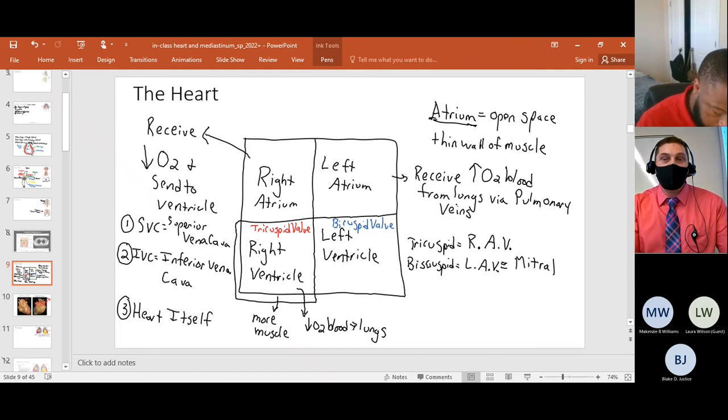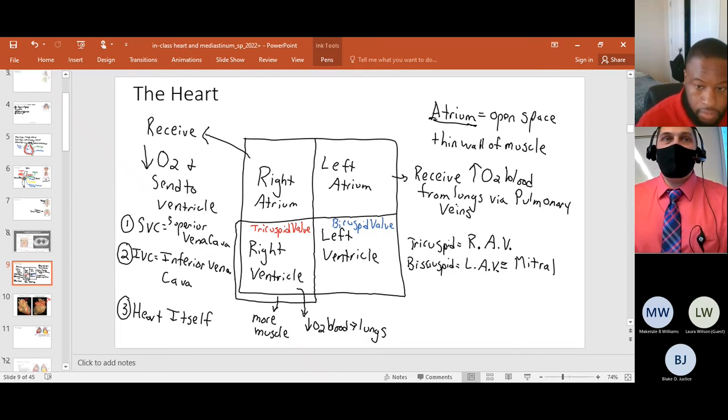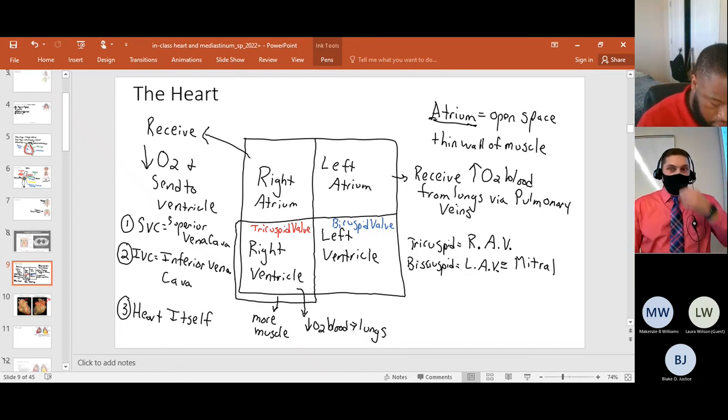So I want you guys to understand that the mitral valve is synonymous with bicuspid valve, which is synonymous with the left atrioventricular valve. Okay? The reason the bicuspid valve is called the bicuspid valve is simply because it has two leaves, not three.